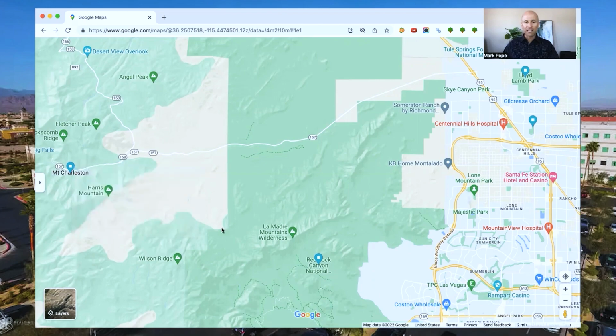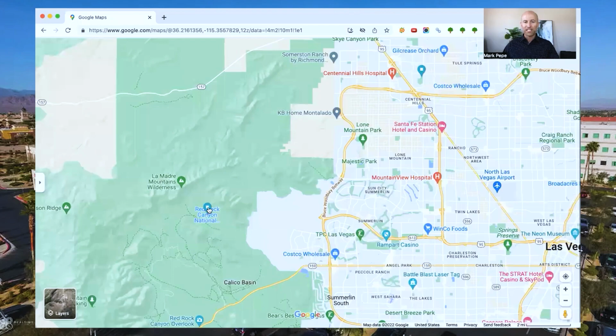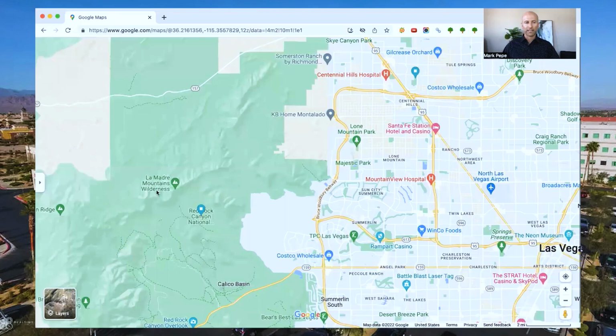Next, we have Red Rock Canyon. Red Rock Canyon is located right over here, and it is a 15-minute drive. You just shoot down the 215, exit Charleston, and it'll take you right to Red Rock Canyon. Just great options from a park and recreation standpoint in Centennial Hills.